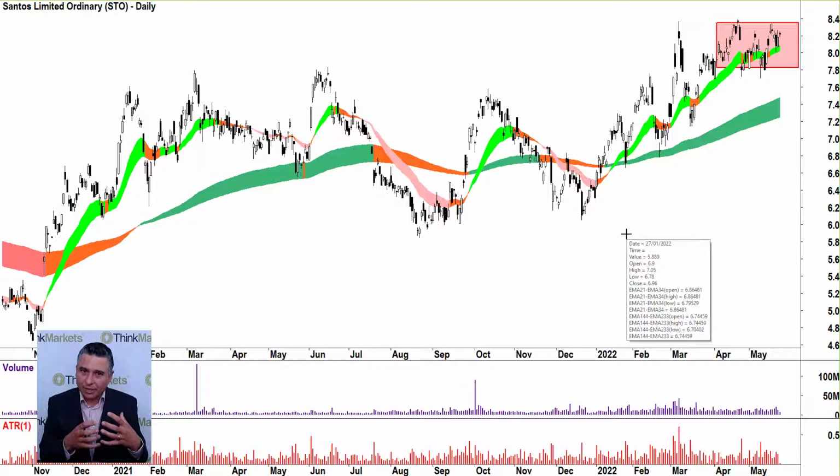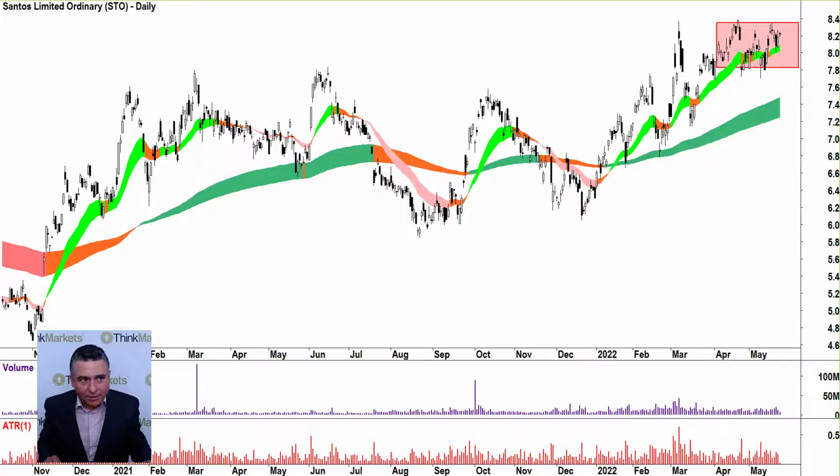Our price action's gone very constricted, hasn't it? But I think there's enough in there again to give it the benefit of the doubt, in that the short-term trend is up, long-term trend is up. I'm happy to go hold. I don't think I can get to buy on Santos just yet. That one's for Anthony, NVX.